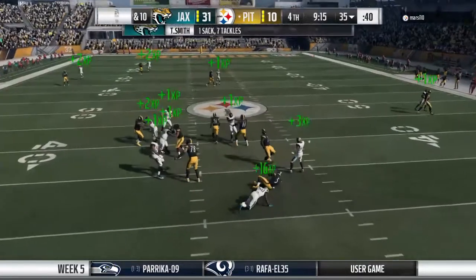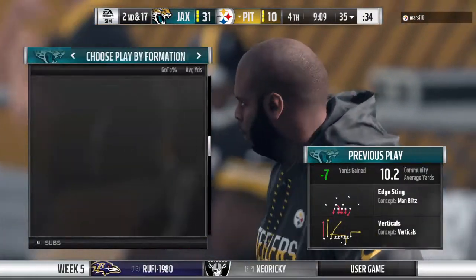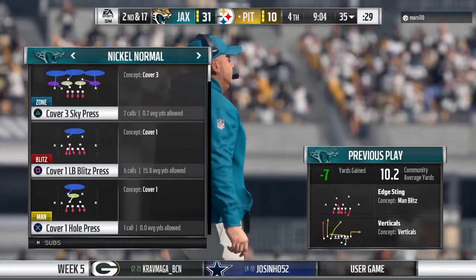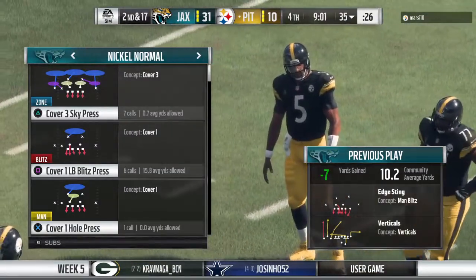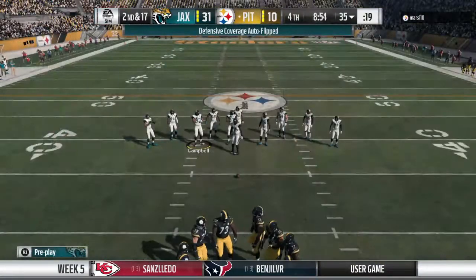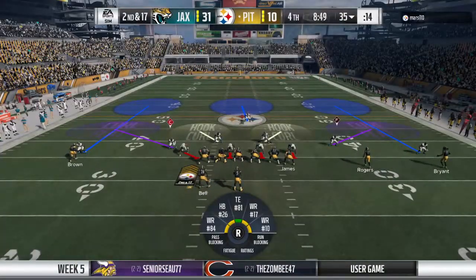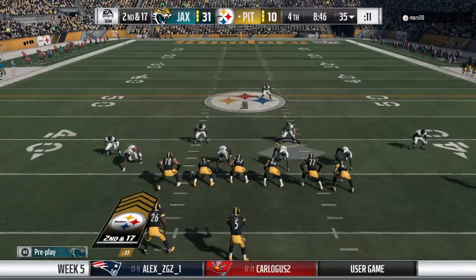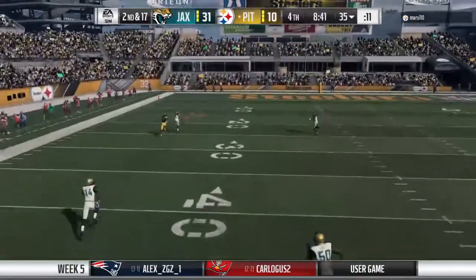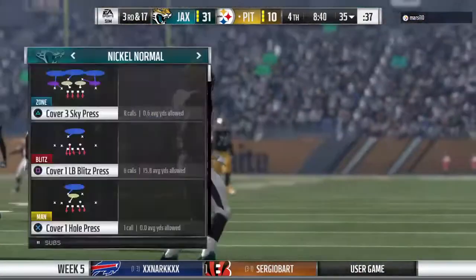And no escaping this time as he'll go down. They got him for a sack. Telvin Smith coming on the blitz. He gets him for a loss of 7. The gun, Dobbs. He's going to look deep down the field. So the long attempt falls innocently to the ground, and it brings up 3rd.